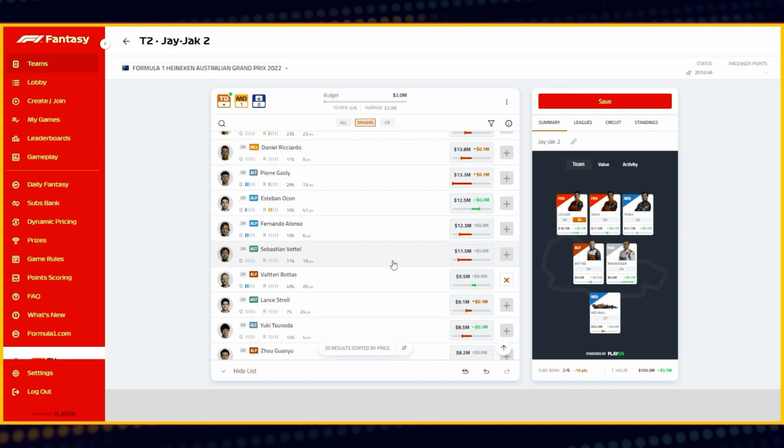Red Bull is only an option if you cannot afford Verstappen, and this is the reason. Having a constructor means that you get the points of both the drivers. Instead of having Verstappen by himself, why not have Perez and Red Bull, which gives you the points of Verstappen plus the points of Perez. So it's like turboing Perez.